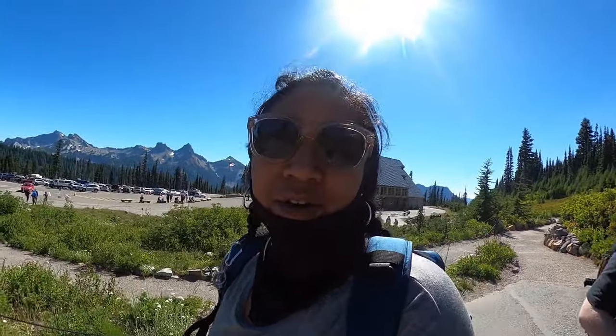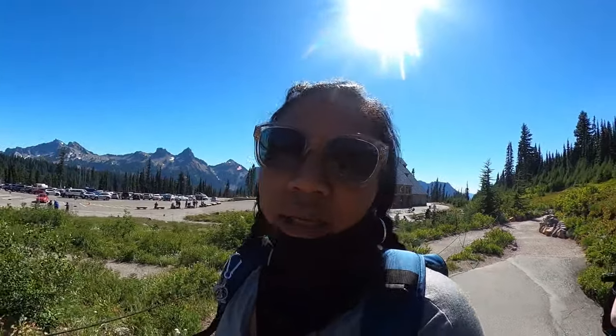Paradise Visitor Center, and we are on the trail hiking over to Myrtle Falls. It's so beautiful here. It's a little busy today, but the parking lot is not full, so it's looking pretty good.